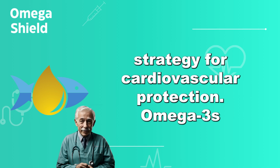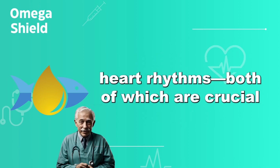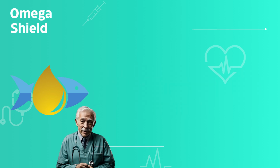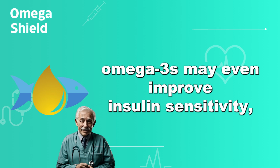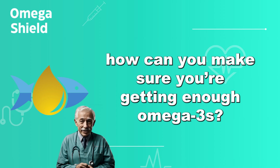strategy for cardiovascular protection. Omega-3s also play a role in preventing blood clots and stabilizing heart rhythms, both of which are crucial for diabetics prone to cardiovascular events. Beyond heart health, some research suggests omega-3s may even improve insulin sensitivity, although this effect may vary from person to person. So how can you make sure you're getting enough omega-3s?